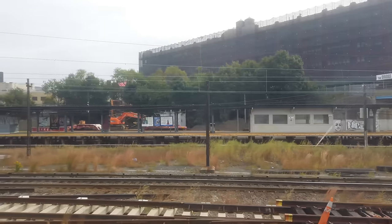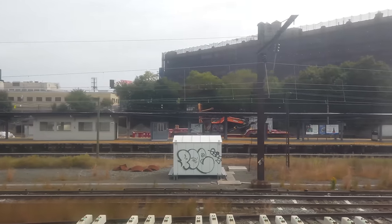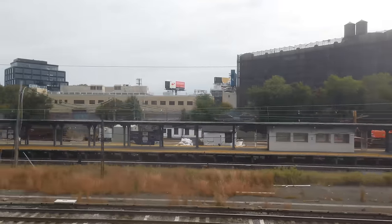Oh, there's the Long Island Railroad stop. Cool. Hunters Point Ave, Long Island Railroad. Not today, though. Don't see any LIRR.